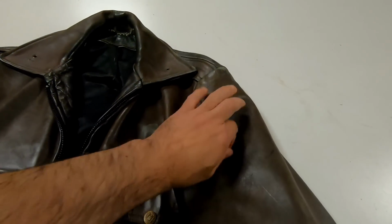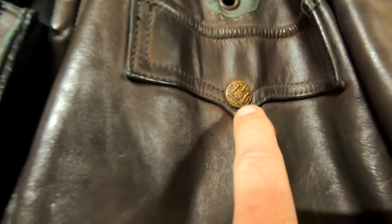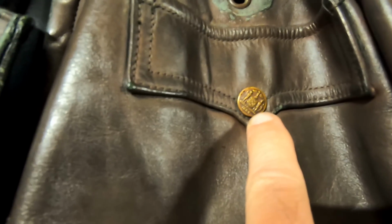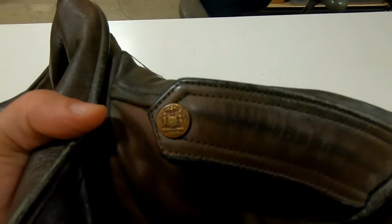Another thing to look for on dating these, if you know the state, if it has state snaps, the correct ones. These are correct. These are earlier style too, so they're not the latest model. They've got them on the epaulettes too. You can see them there.